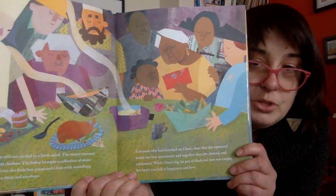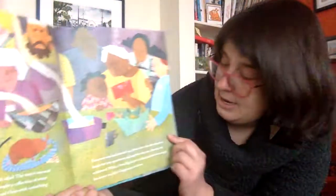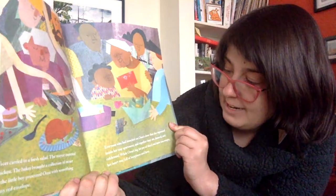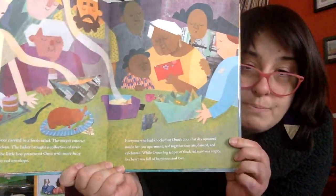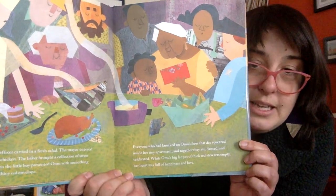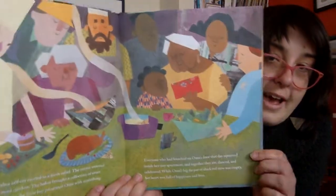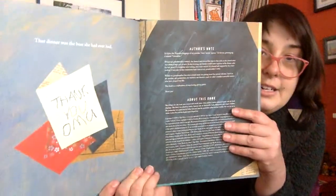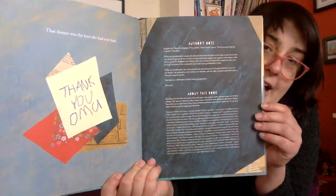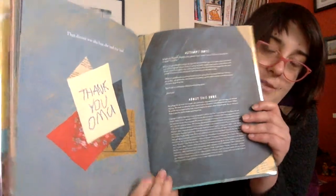Everyone who had knocked on Amu's door that day squeezed inside her tiny apartment, and together they danced and celebrated. While Amu's big pot of thick red stew was empty, her heart was full of happiness and love. That dinner was the best she had ever had. Thank you, Amu.